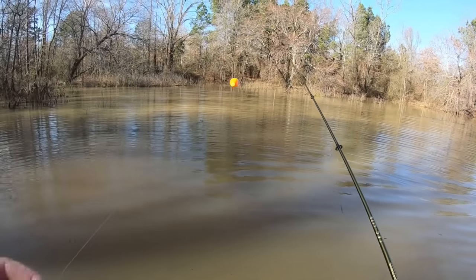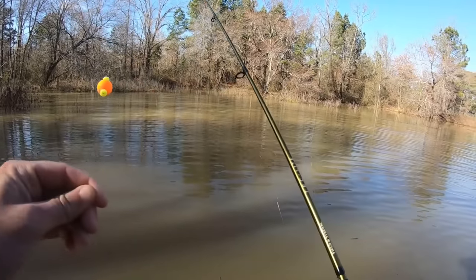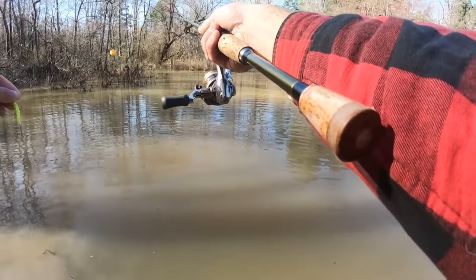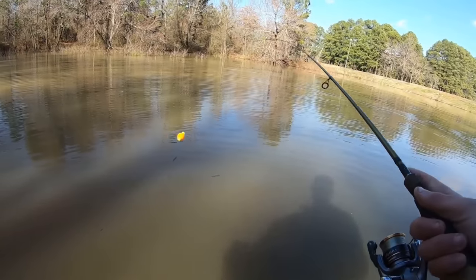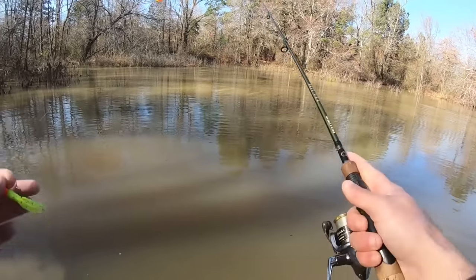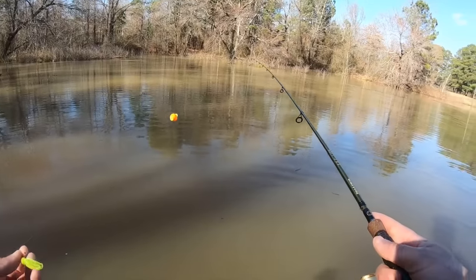So here's what we're gonna be throwing today. We're throwing little chartreuse crappie tubes underneath a little bobber, fishing about a foot and a half to 2 feet deep. Like I said, there's a little ditch that runs right through the middle of this. And on both sides of this ditch, it's just a bunch of grass, a bunch of lily pads, just a bunch of scummy stuff. When the water's a little bit lower, it's a bunch of grass and you can't really fish it. But with the water being up and some of the vegetation having died back during the winter, you can fish it a little bit better.